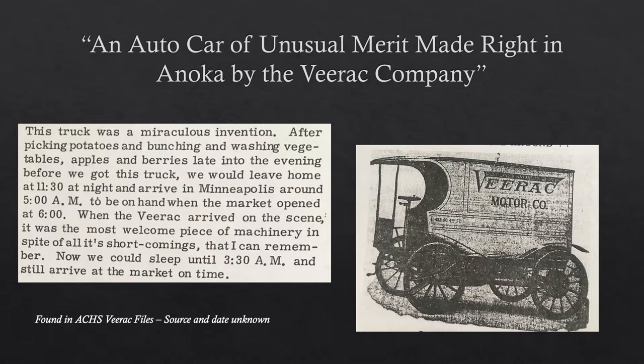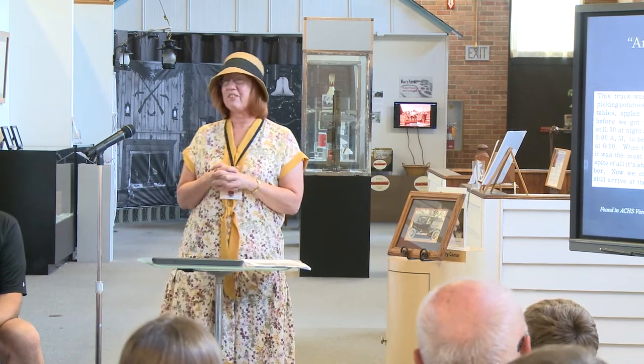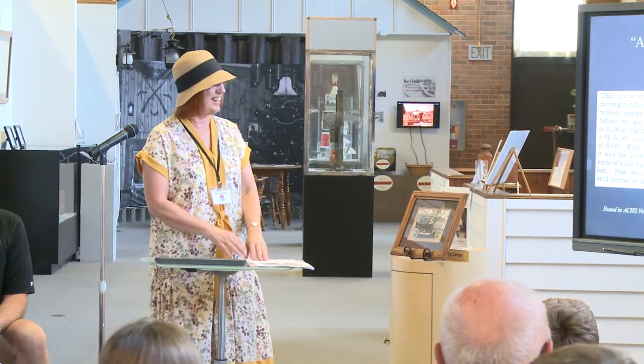When the VEERAC arrived on the scene, it was the most welcome piece of machinery, in spite of all its shortcomings, that I can remember. Now we could sleep till 3:30 a.m. and still arrive at the market on time.